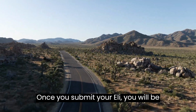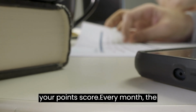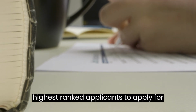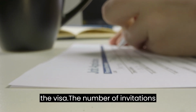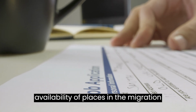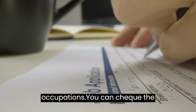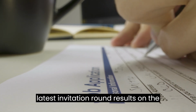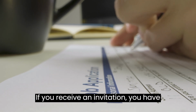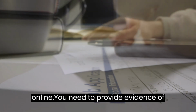Once you submit your EOI, you will be ranked against other applicants based on your points score. Every month, the Department of Home Affairs invites the highest-ranked applicants to apply for the visa. The number of invitations issued each month depends on the availability of places in the migration program and the demand for certain occupations. You can check the latest invitation round results on the Department of Home Affairs website. If you receive an invitation, you have 60 days to lodge your visa application online.